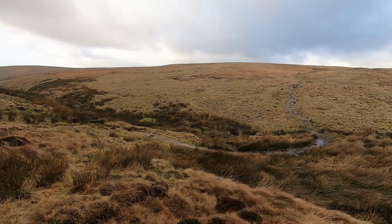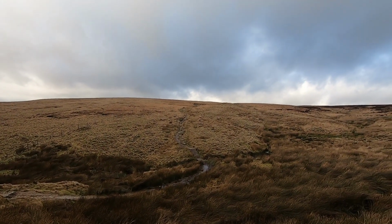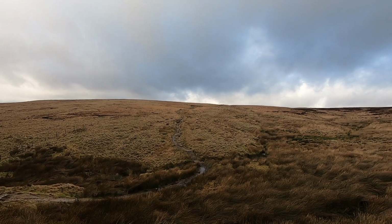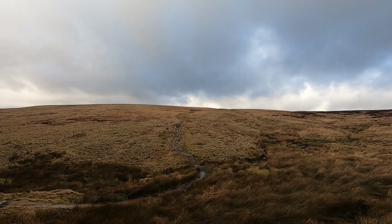Here's the Pennine Way just down here. I'm just going to head up there, and that is the northern extremity of the National Trust Marsden Moor Estate. I'm going to leave it there and then I'm going to strike out across open moor to the Waystone.